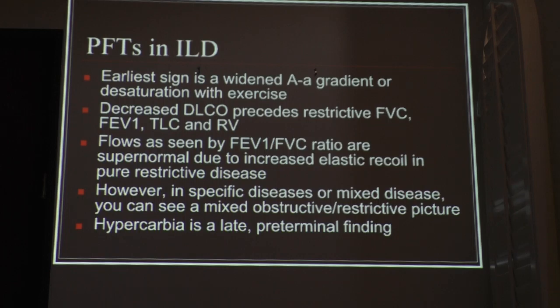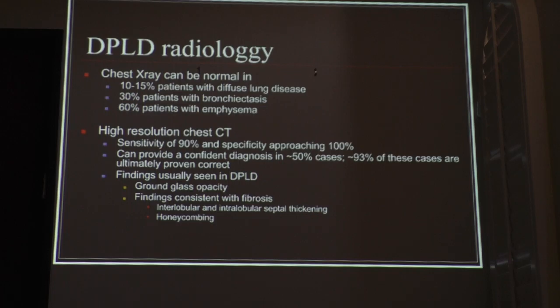Just died. Okay, so if the patient is already hypercapnic, it's because they're pretty much in trouble. Okay, very good. Okay, so radiology. Divided by 0.8, yeah. Okay.